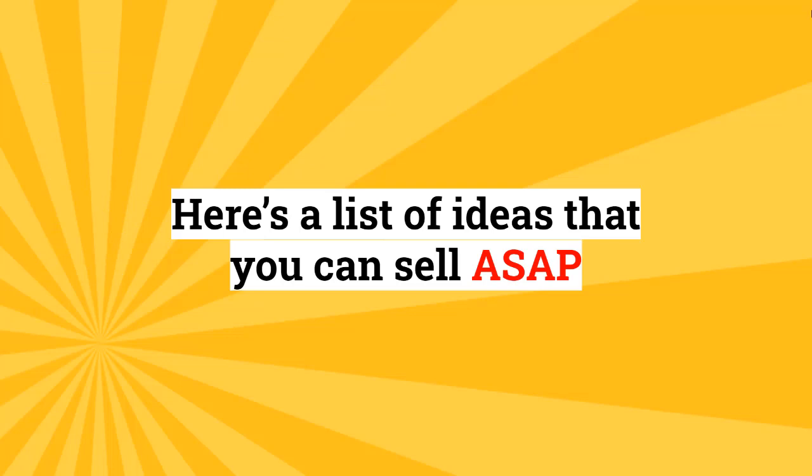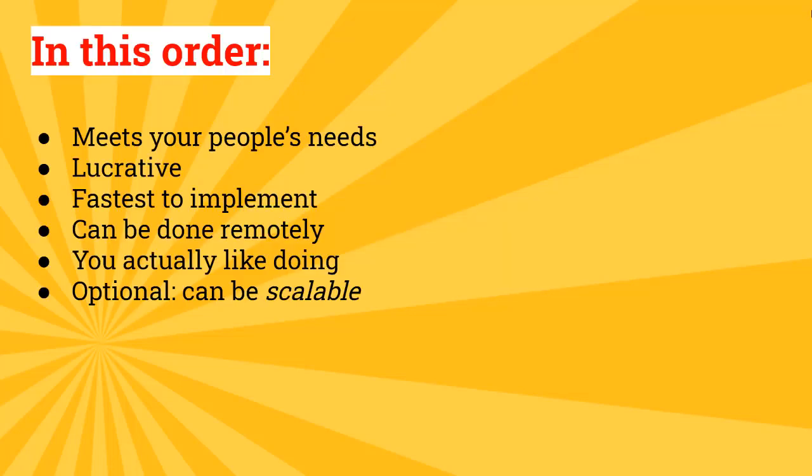Now, I'm going to give you a list of ideas that you can sell ASAP. Some of them are more scalable than others, but remember back when, let me go to the previous slide. Remember in this order: meets your people's needs, is lucrative, is fastest to implement, can be done remotely, and you actually like doing, in that order. Just remember those criteria before we dive into all of the different ideas.